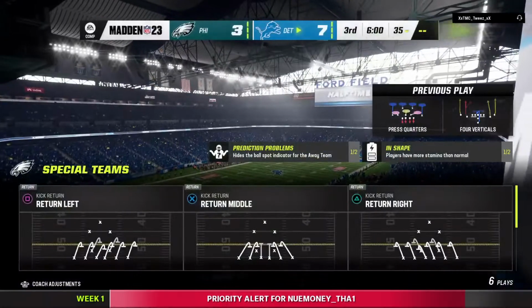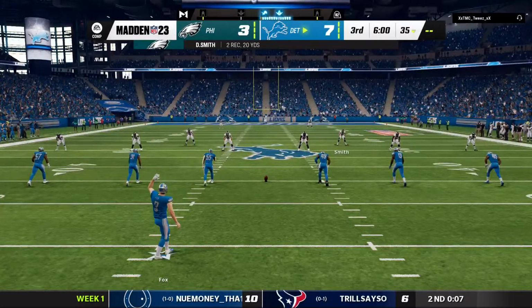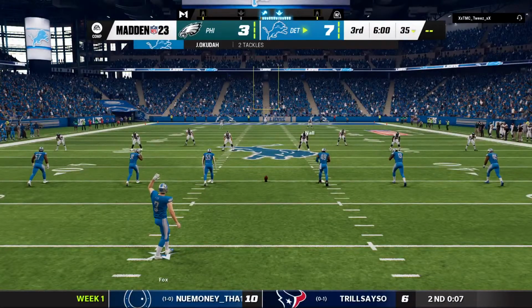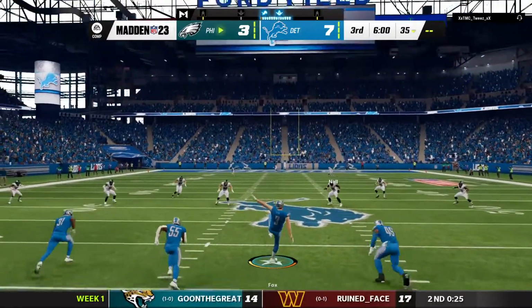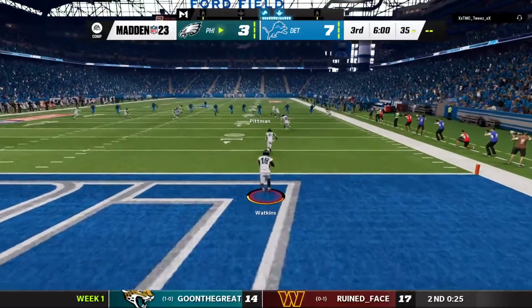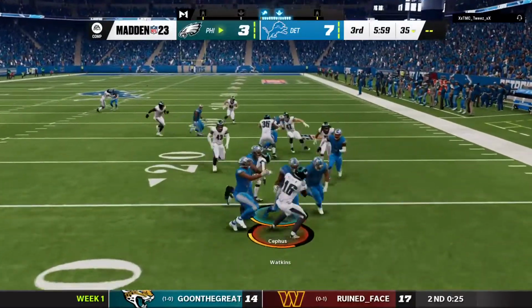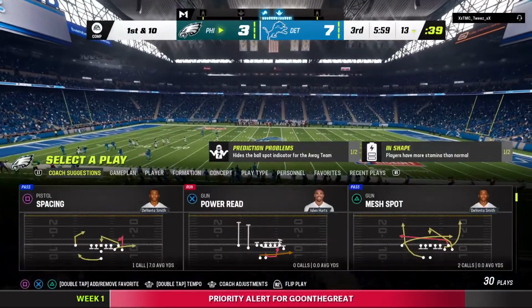Okay, Coach, yeah, adjustments likely going to play a big role in this third quarter in what's been a tight contest so far. We'll see if Week 1 fatigue becomes any kind of a factor as we are back underway in the second half. And we'll see a return here from the end zone. And he's only going to make it to the 13-yard line and no further.